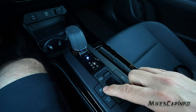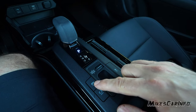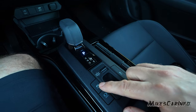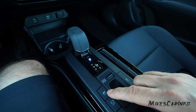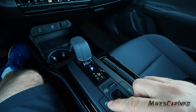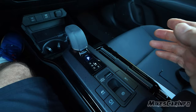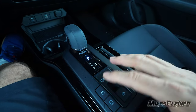Now you can force the vehicle to go into EV mode. This is a front-wheel drive vehicle, and it is not the Prime. If this was the Prime, then you'd have more range, but this one doesn't really have much. If you push the accelerator too hard, it's just going to override this anyway. So you can force it into EV mode for whatever reason. If you want to sneak up on somebody and you want the engine to turn on abruptly, you can do that. But it's not really that useful.